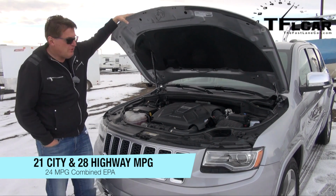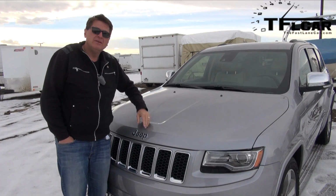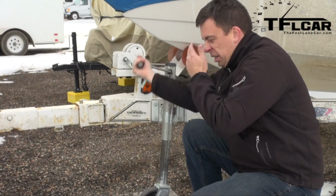Of course, we've already reviewed this Jeep Grand Cherokee diesel, so we don't care how it drives today. What we do care about is how fast it'll tow the TFL test boat from 0 to 60.